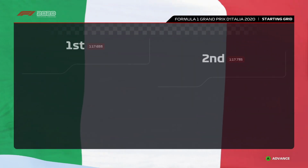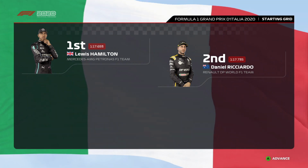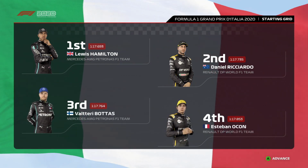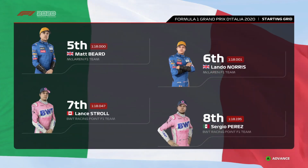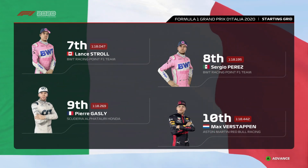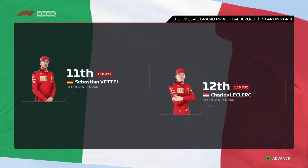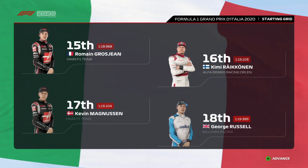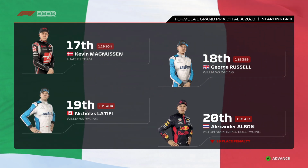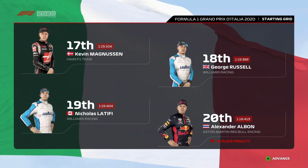With the race minutes away from starting, here's what today's grid rundown looks like. Lewis Hamilton lines up on pole position, with Daniel Ricciardo slotting in alongside. Looking down the rest of the grid, we have Bottas, Ocon, Mr. Monaco, and Norris, Stroll, Perez, Gasly, and Max Verstappen, Vettel, Leclerc, Daniel Kvyat, and Giovinazzi, Grosjean, Raikkonen, Kevin Magnussen, and George Russell. Latifi and Alexander Albon picks up the last spot on the grid. That's it then, it's time to go racing as we head to trackside for today's race.